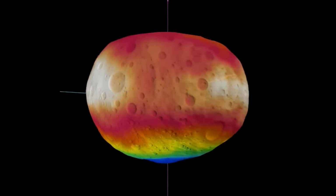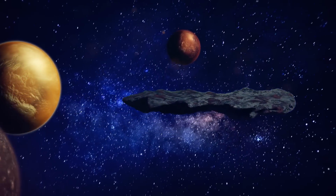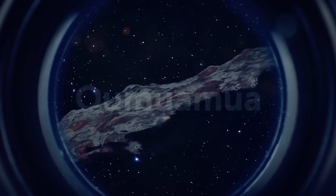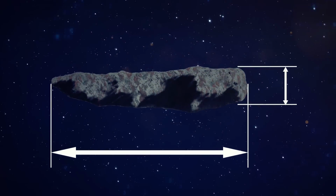The very first known interstellar object, or ISO, to pay a visit to our solar system was a rocky, elongated interloper with a slightly reddish hue. It was spotted in 2017 and was dubbed with the Hawaiian name Oumuamua. It was almost 10 times as long as it was wide, and it was extremely unusual.